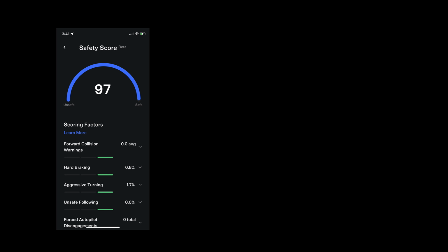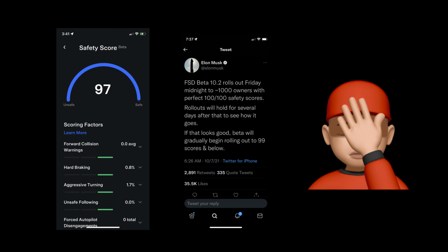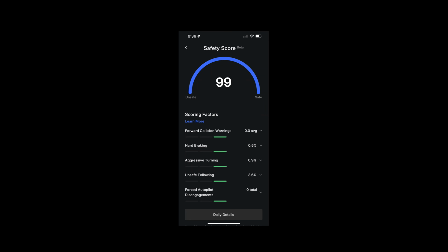I was confident that this high score would show that I was deserving of the beta version of self-driving. But another disappointment. Elon Musk tweeted that the beta was only going to be awarded to drivers with a score of 100. That damn squirrel. Well, I persevered for the next 2 weeks and eventually got my score up to 99.